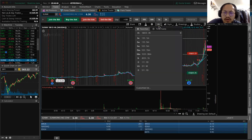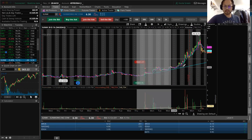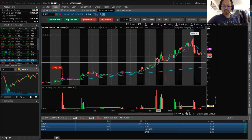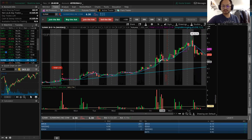So it looked like a double top. Looking at the $5 area, $5 break. The very nice breakout buy here on Friday, I think. Yeah, on Friday. Very nice breakout buy on Friday. Multi-day breakouts. Nice move on Monday. Uptrend all day.